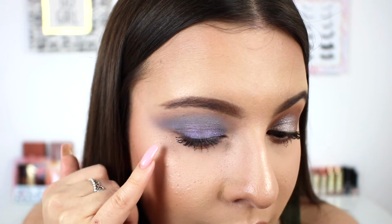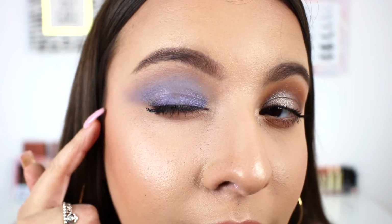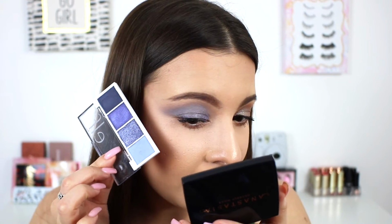There is a ton of fallout from these blue shadow shades. So just so you guys know, this one definitely has the most fallout of all three of the palettes. I feel like the matte shade is just kind of underwhelming to me, as well as the blue shimmer on the lid. They're definitely just a little underwhelming. I feel like it looks so much more vibrant in the pans, and then when it's on the eyes it kind of just looks like one big blended together blue shade.